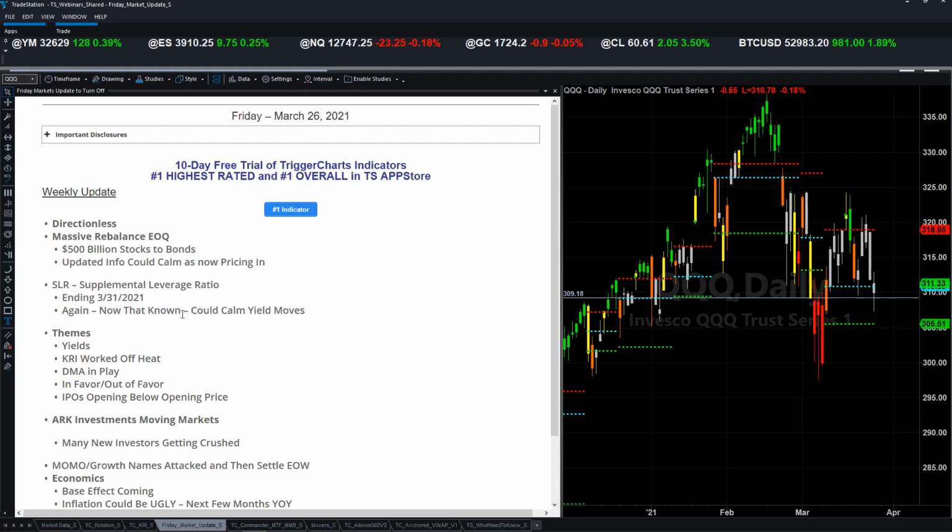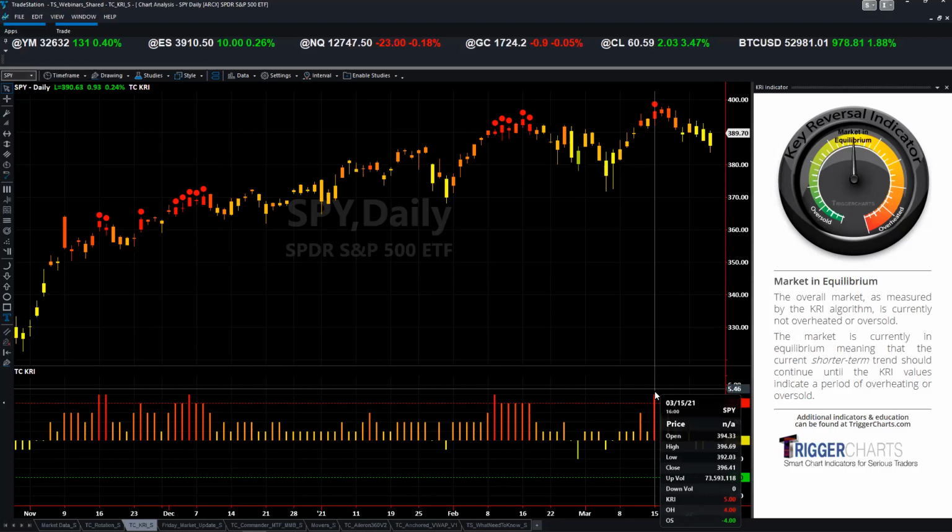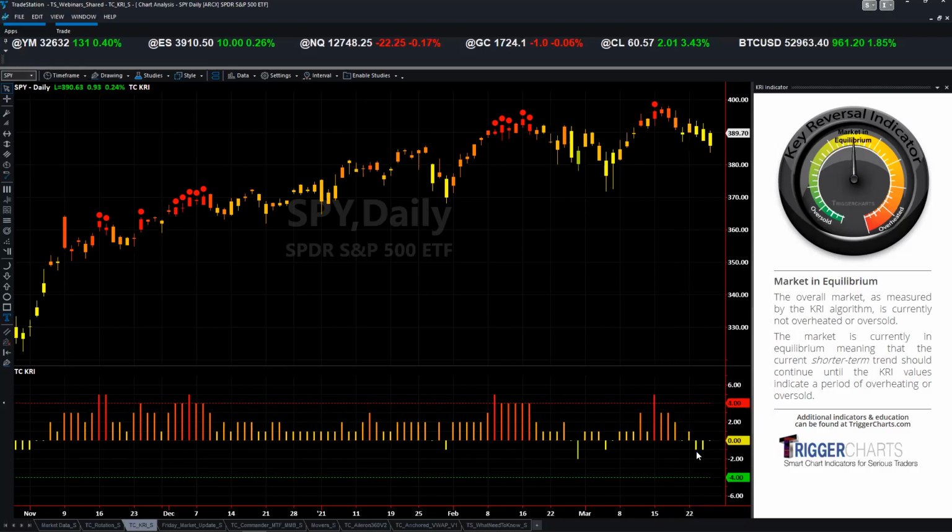The KRI, which we looked at over the last few days, I put that over on Twitter, worked off some of its heat. We saw that big pop up and a cluster form above the 4, actually up into a 5 right about here, and then started working it off a little bit. Actually got into negative territory, 0 flat yesterday. Market in equilibrium. What that means is the trend usually would stay with what it is.